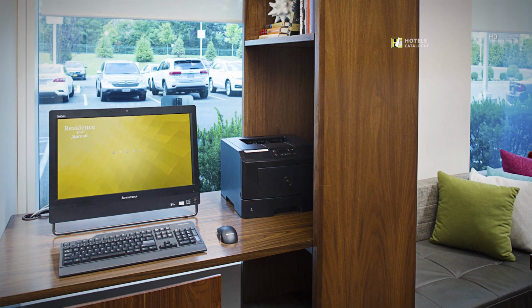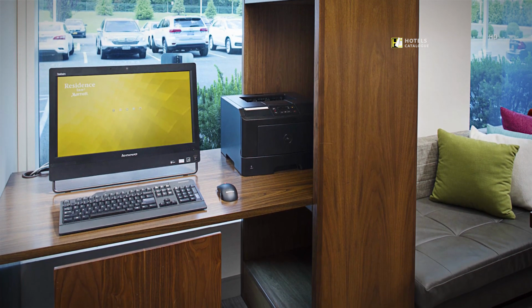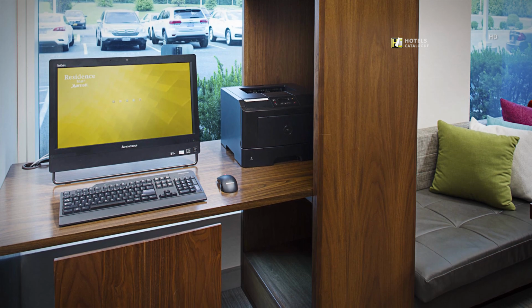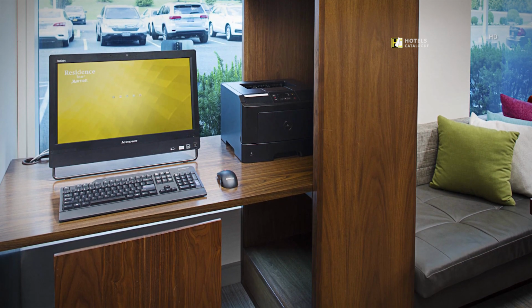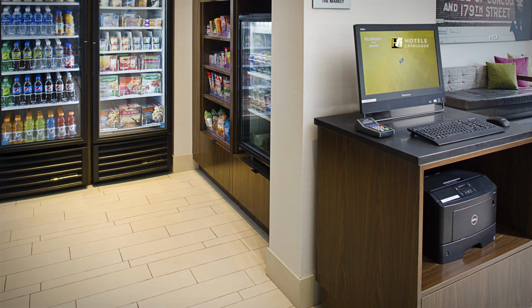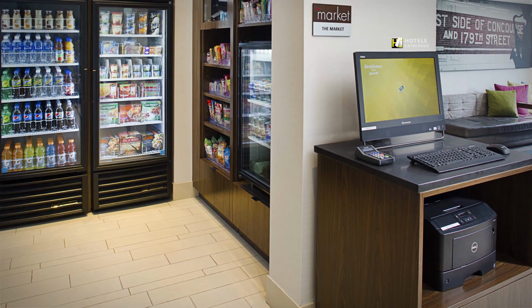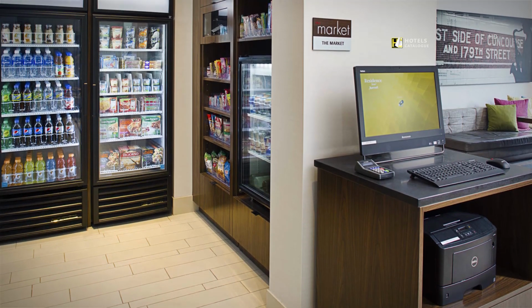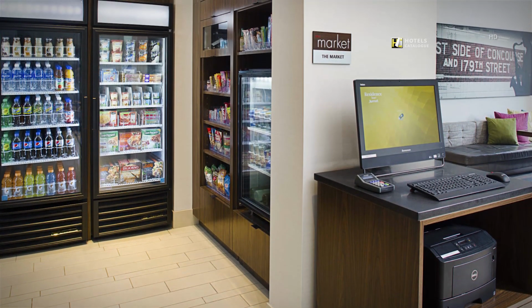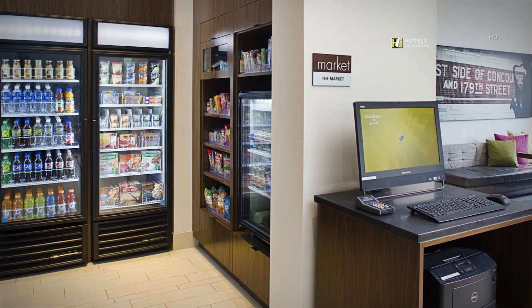Check your email, print out a boarding pass or browse the internet using our complimentary computers and printers at our 24-hour business center. For guests who need to power up on the go, the market is open 24 hours a day with a variety of beverages, light meals and snacks, as well as travel essentials, including toothbrushes, razors and aspirin.